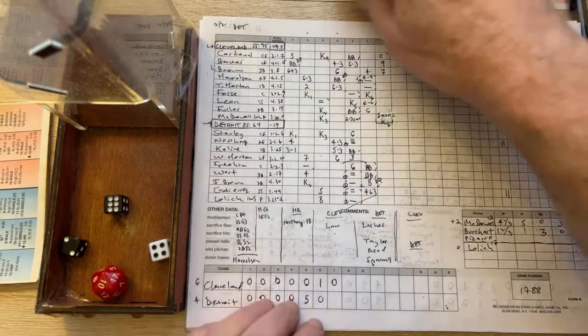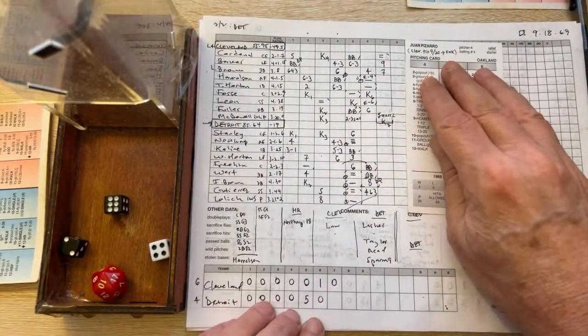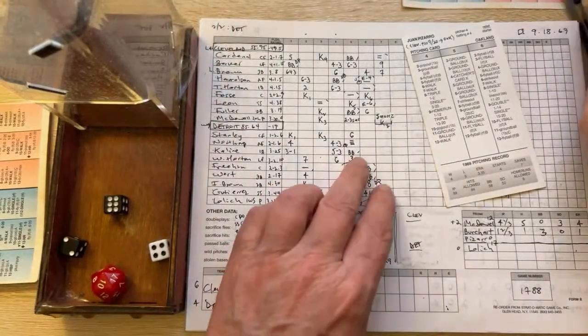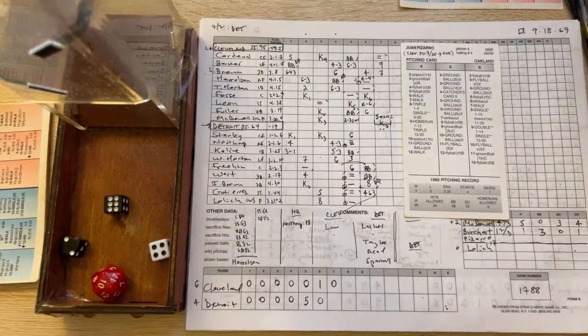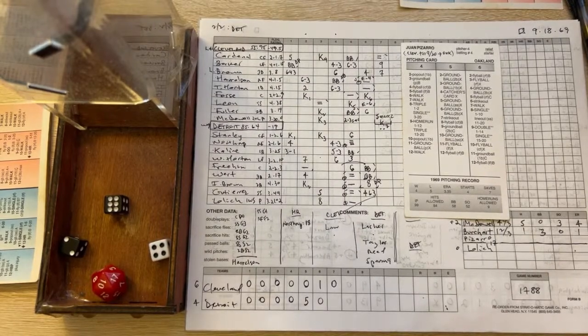As Juan Pizarro comes out to take his warm-ups here, it's 5-1 Tigers. She's going to do it. It's a double shot, folks.